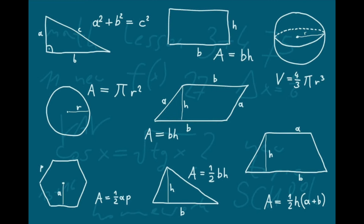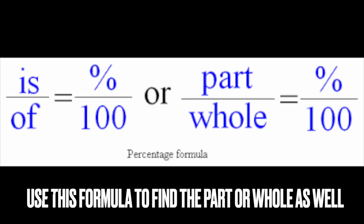When it comes to circles, you got to know the area is pi r squared. Square feet is area and cubic inches is volume. You got to know how to find a percentage with part over whole equals percentage over 100. Look up the main basic formulas and study them, y'all, because they will be used again.